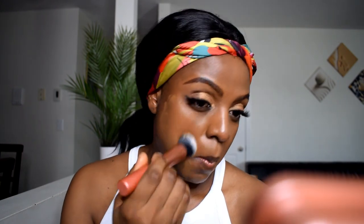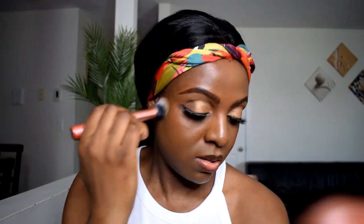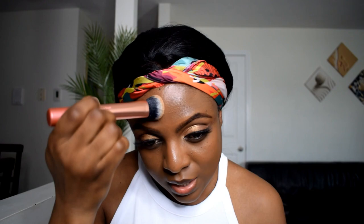This foundation has a smell. I don't remember it having a smell, but it does. Now this foundation match is not bad, but I think it's just a bit olive for me. When I place it on my skin, I can see the olive, the green color in it, which makes me a bit uncomfortable. So it's not a perfect match, but I can work with it.